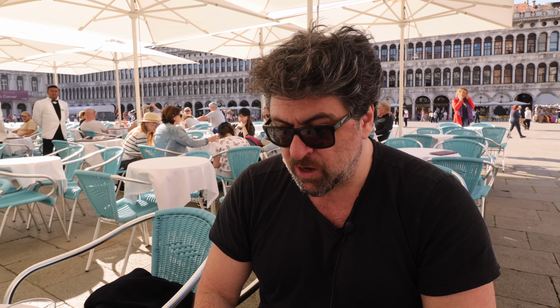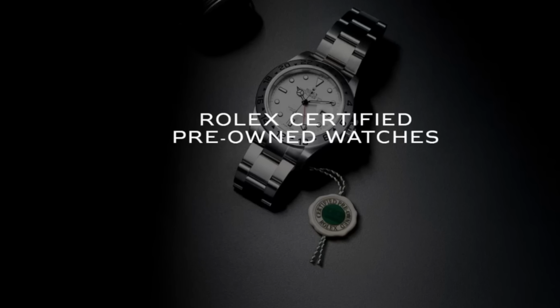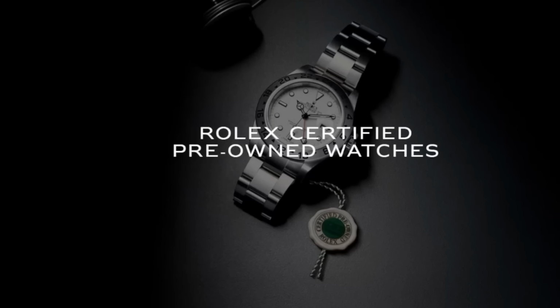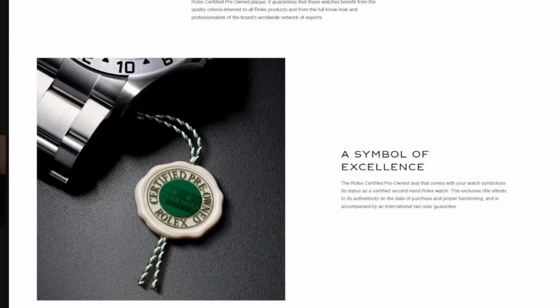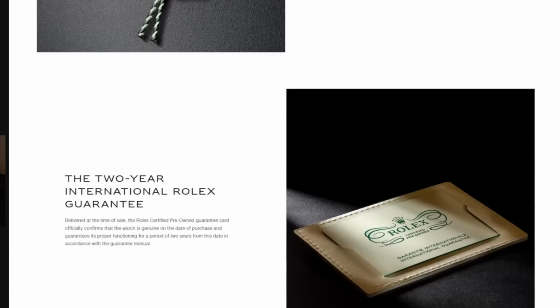So if you're not aware, several months back, what was it, 4 months back, something like that, Rolex announced that they were going to start selling used watches, the certified pre-owned program. Now, just to clarify, Rolex don't actually sell any of their watches. They hand them over to authorized dealers who are authorized to sell them on their behalf. But for all intent and purpose, it's basically the same thing. This is Rolex dictating to their authorized dealers what they're going to do.